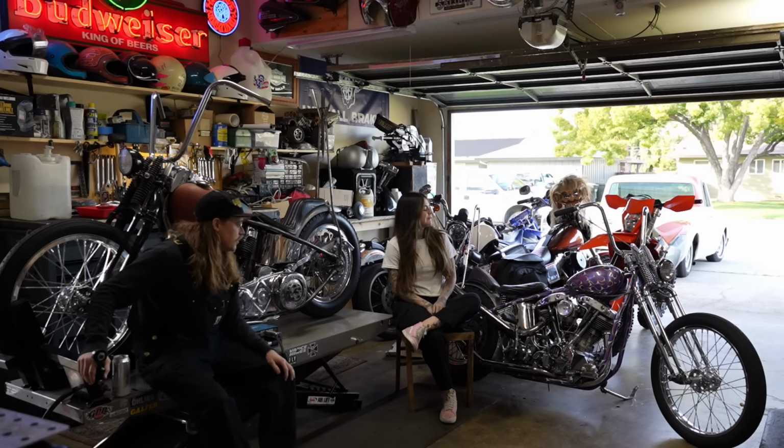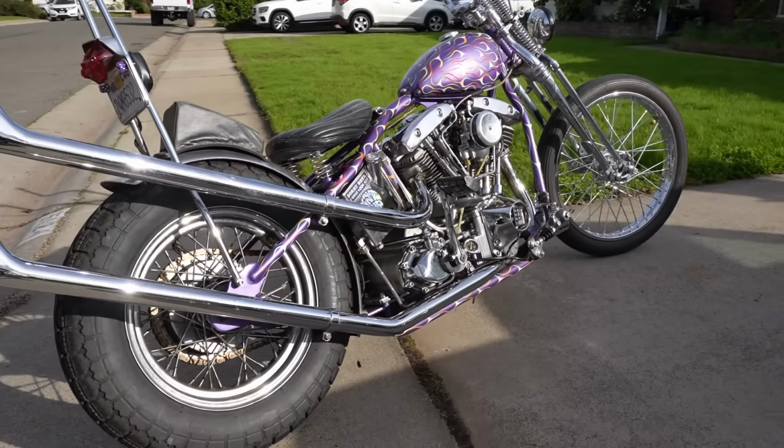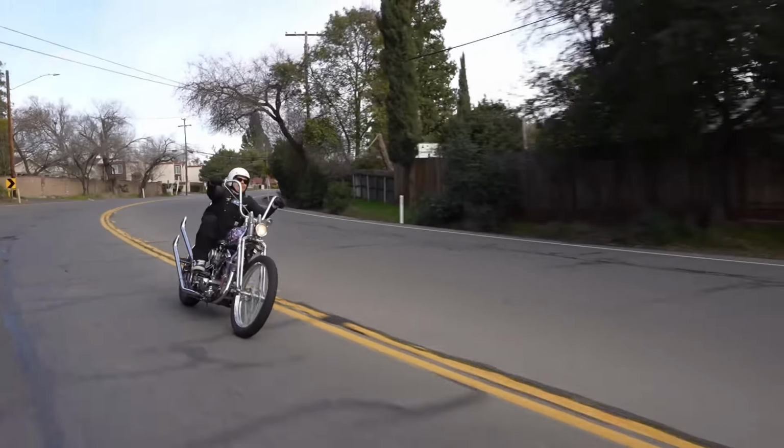I guess we'll start with the 73. That's the one that's riding and running, and we just went out for a little putt. So yeah, I bought that 3 years ago. I got a phone call. I work at Harley, so I got a phone call.